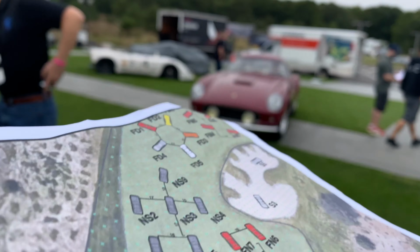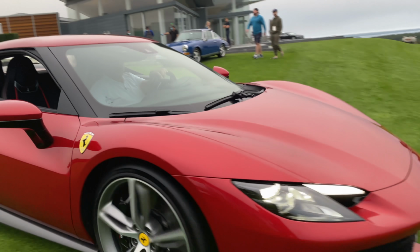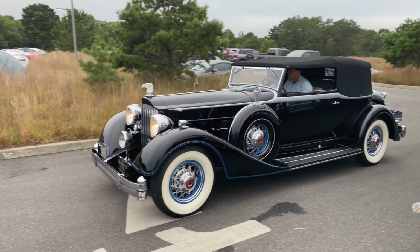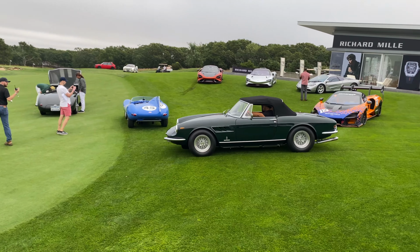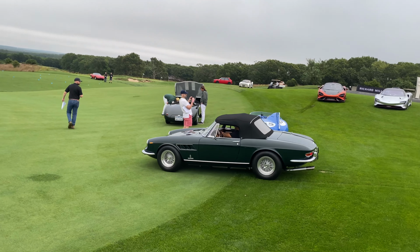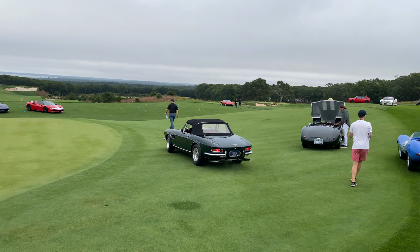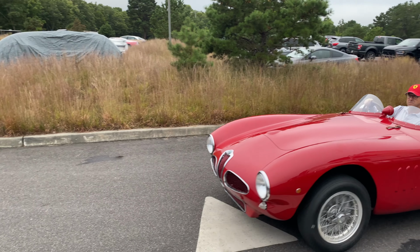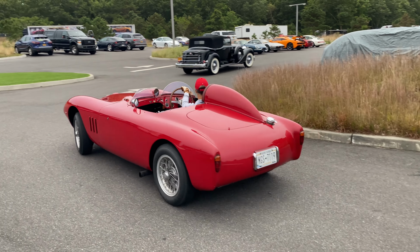So here's the map. Here's a Ferrari. The car coming in for staging is this beautiful Pininfarina bodied 330 Cabriolet Ferrari. Beautiful. Now I need to take a moment to admire this beautifully coach-built body design.